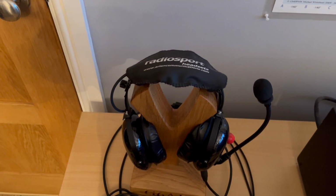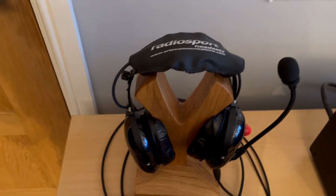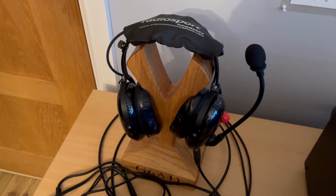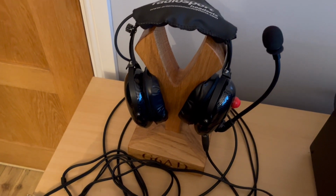This is the Radio Sport RS60CF Deluxe Dream Edition. Very nice solid piece of kit, quite heavy. That red button is a PTT, although I prefer to use the foot switch these days. Very nice, very very good quality audio through the headset.